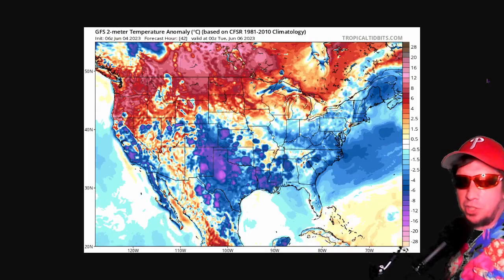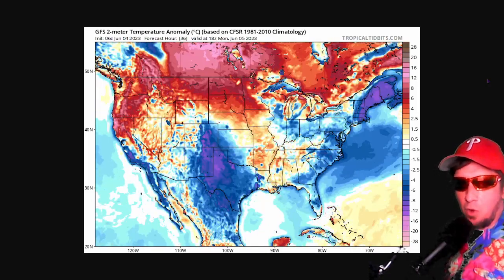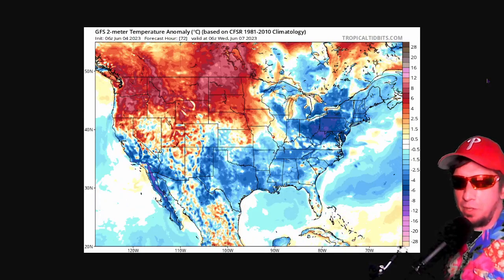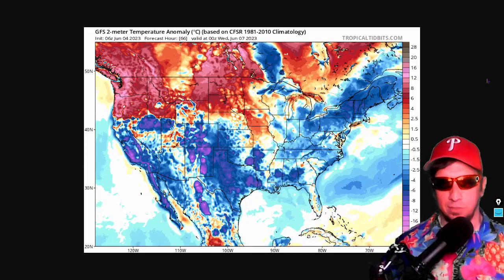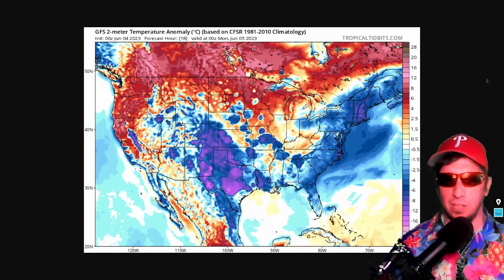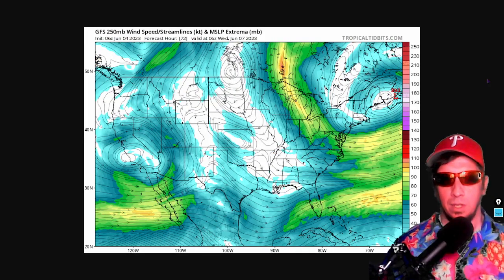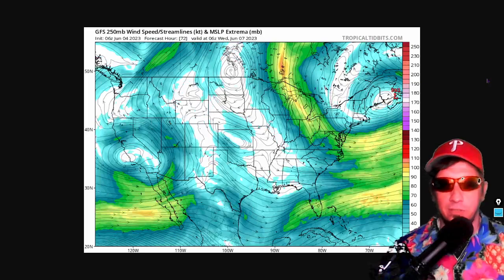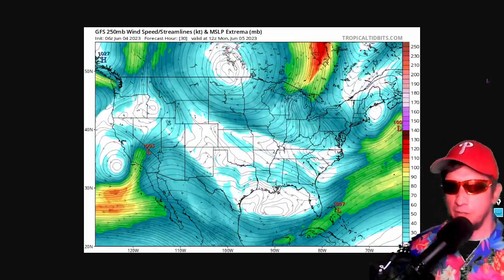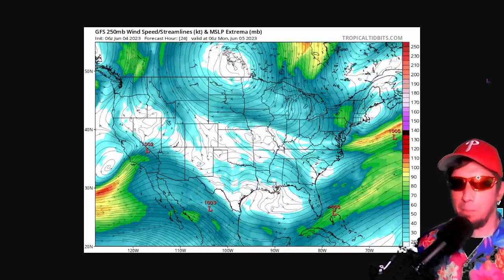That's your 72-hour GFS temperature anomaly forecast. We're going to have higher than normal temperatures in the northwest and lower than normal temperatures in the rest of the country. Some areas there featuring temperatures of 16 degrees Celsius below normal. Those are degrees Celsius on that map. Next, the jet stream. It's been incoherent, and it's going to stay incoherent for the next 3 days, according to the GFS model. That is the 250 millibar wind speed.